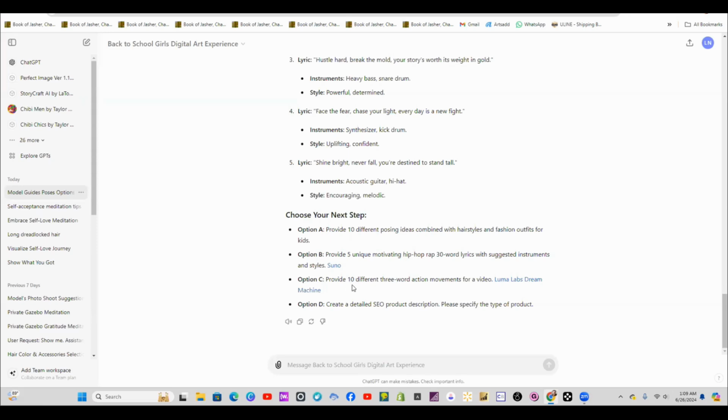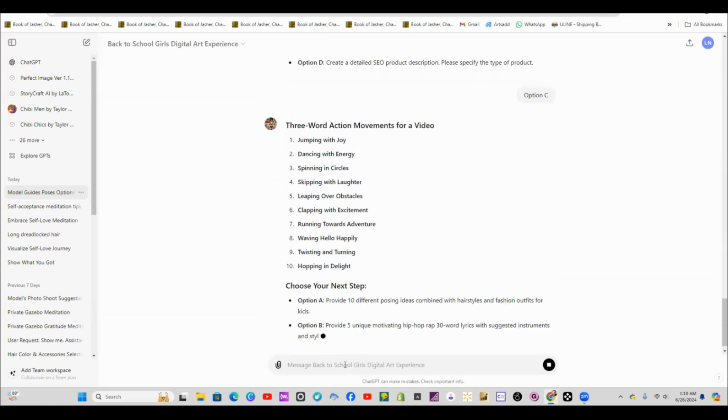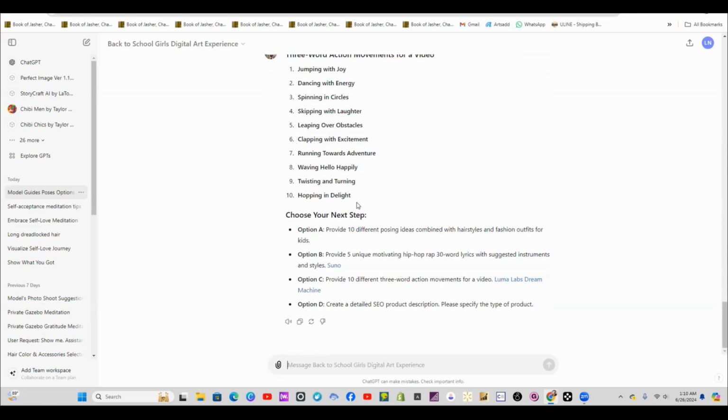And then this one says provide 10 different three-word action movements for a video. Let's see what option C does, y'all. Candy, I love gummies. And then the sour, I love sour gummies. Three-word action movements for a video: jumping with joy, dancing with energy, spinning in circles, skipping with laughter, leaping over obstacles, clapping with excitement, running towards adventure, waving hello happily, twisting and turning, hopping in delight.